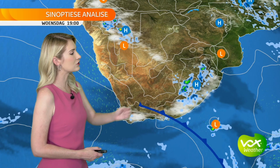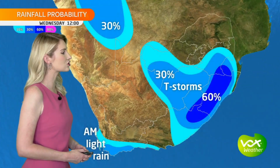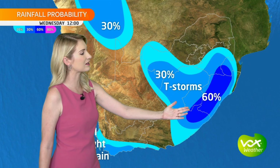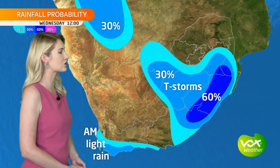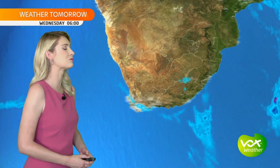And ahead of that front, due to high instability values and enough moisture, a few isolated thunderstorms are expected to bubble up over the northwest, stretching into the Free State and becoming scattered over the eastern areas of the Eastern Cape, and this includes the interior of KwaZulu-Natal and a few evening thunderstorms expected over parts of Mpumalanga.